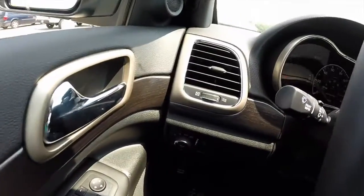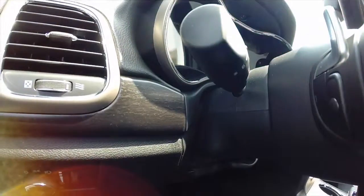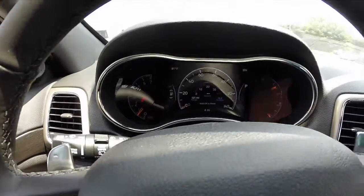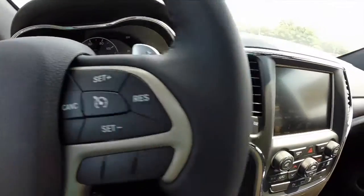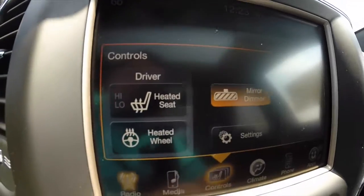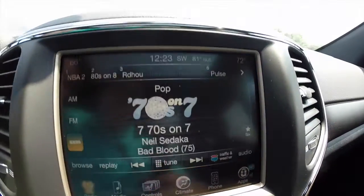Alright, going across the interior, part of the Altitude package also includes the audio controls on the back side of the steering wheel, right here. We also have a heated steering wheel, that's part of the Altitude package. This vehicle actually has heated seats, heated steering wheel, the automatic dimming rearview mirror.